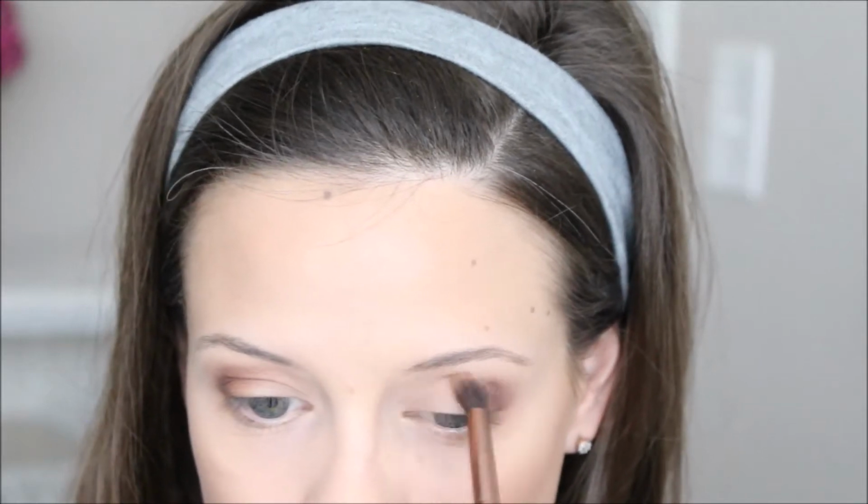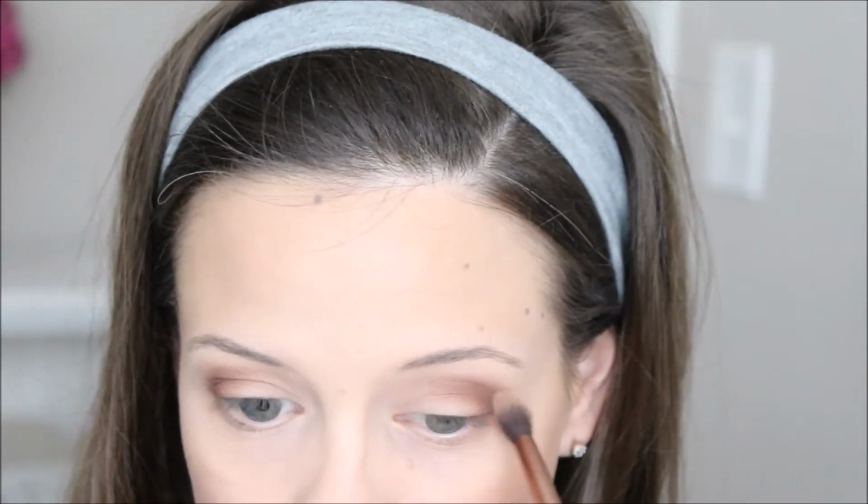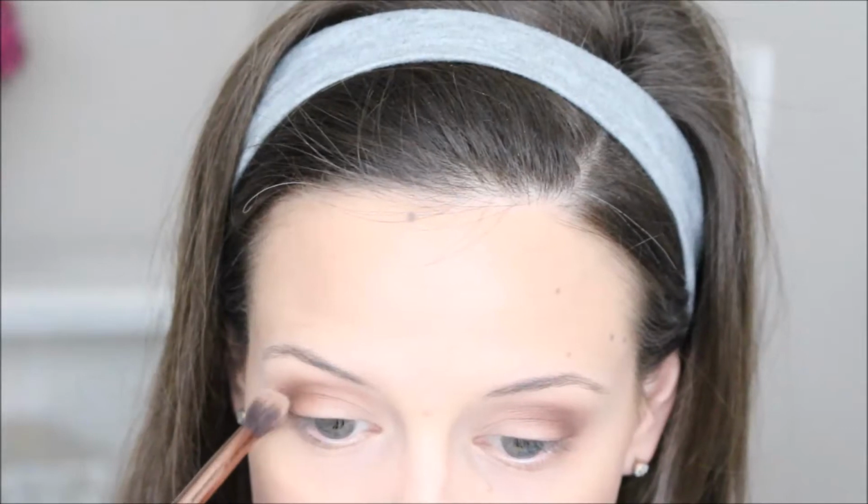And then whatever was left over on this fluffy brush is what I'm using to blend the harsh lines from that darker color. And for the eyelid shade, I'm just going to go in with this shade called Marzipan. And I'm just going to use my finger and apply it on the lid. This is such a pretty color. This is one of my favorite colors in this whole palette.